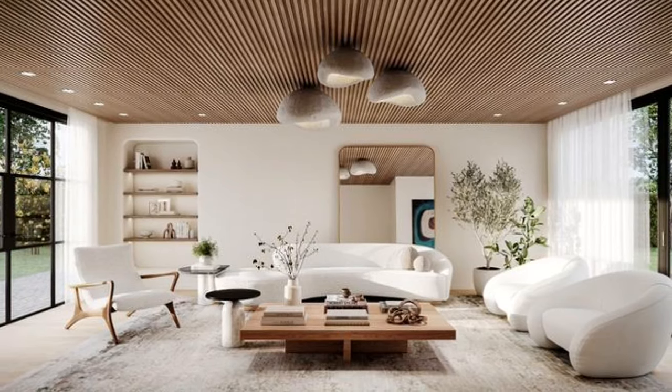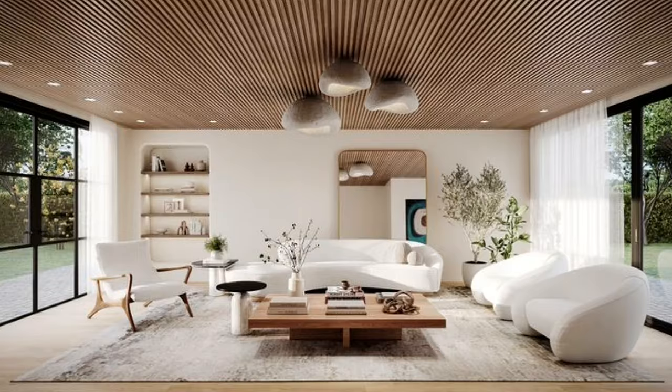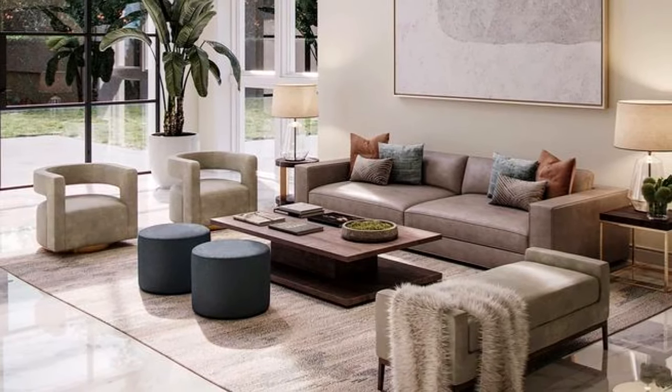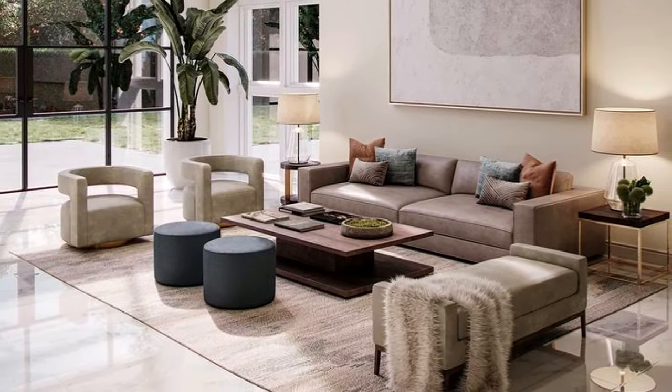Overall, turn your living room into a beautiful space, an oasis that you and your visitors will enjoy. Don't be afraid to bring in various textures and colors. However, don't overdo it. Stick to simple and stylish.